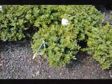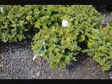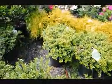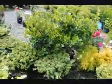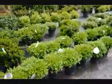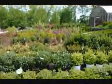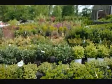We're here at Highland Hill Farm on Route 313 in Fountainville, PA. And we have a lot of other types of hollies for you. For example, that's the green luster holly. And we have more hollies, as well as boxwood, and many other kinds of trees, plants, and shrubs.